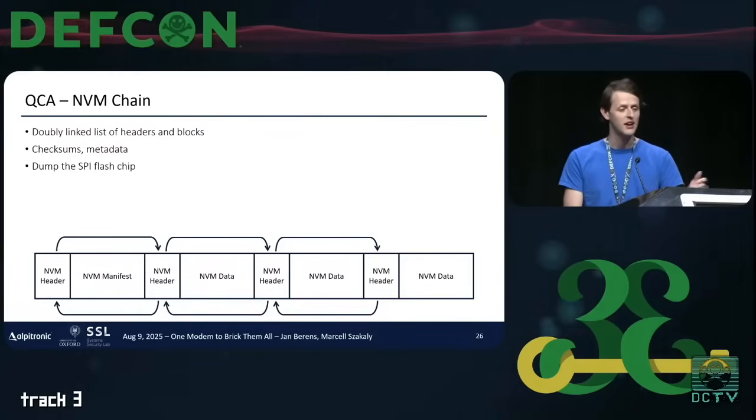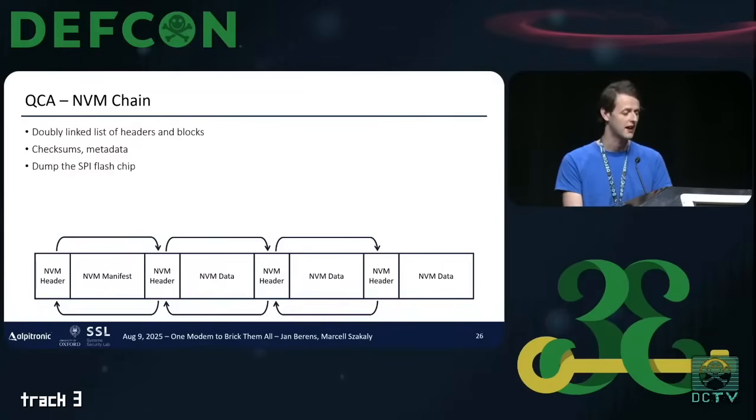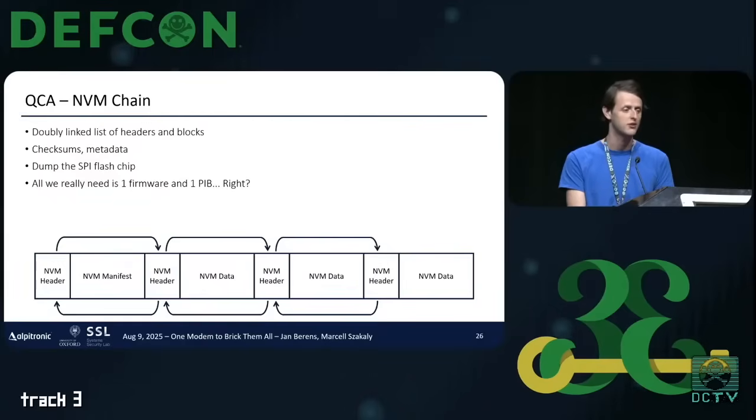And actually, each chain even starts with a special data block called a manifest, which is very nice for us because it contains a lot of human-readable information about what the chain contains, what we're looking at, build dates, version numbers, and things like that. So all we're really expecting to find on this flash chip, it's only a 2 megabyte flash chip after all, is the firmware and probably the PIB, right?